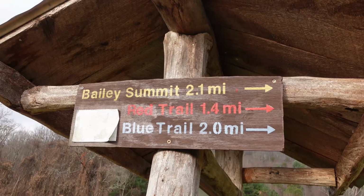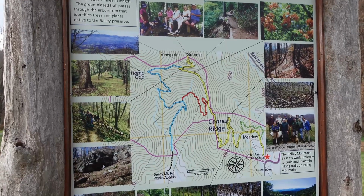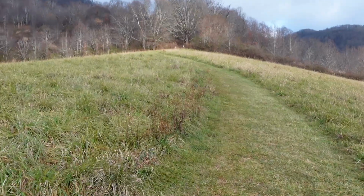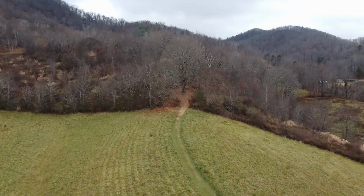Taking one last glance at the trailhead kiosk, there are a number of trails being developed, but today we'll be doing the yellow Hoffman Trail that will take us all the way to the summit of Bailey Mountain. As is the case with most hikes in the mountains, we'll start this hike by walking up this scenic grassy field before entering the forest.